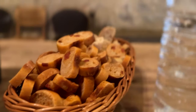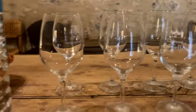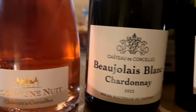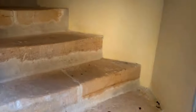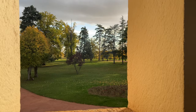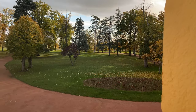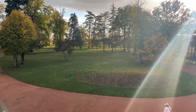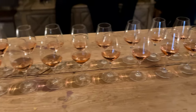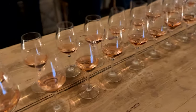In this room, they are setting up for our wine tasting, but since they're setting up, I'm gonna go and explore a little bit more before coming back and sitting down. Yay, now it is really time for our wine tasting, explorers.